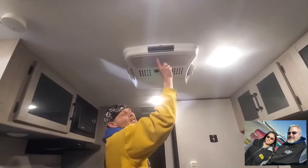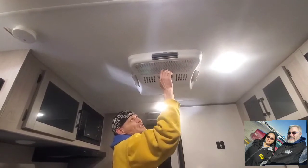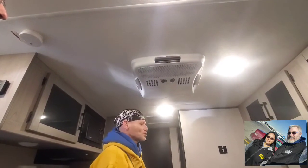There is a foam filter in here. Just have to pop this down. It just pops in and out. Check that quite regularly. If it's dirty, it's going to be dusty dirt. Soap and water, let it air dry. Super simple.